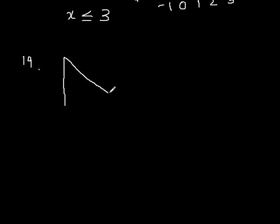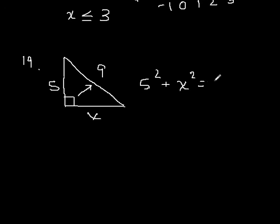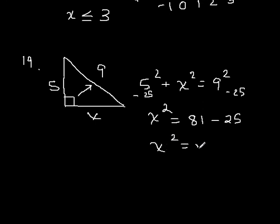is Pythagorean theorem. Same thing again. 5, 9, x. Remember, it's leg squared plus leg squared equals hypotenuse squared, where the hypotenuse is opposite the right angle. So you get x squared equals 9 squared, which is 81, and I'm going to subtract the 25 from both sides, minus 25, so we get x squared equals 56.